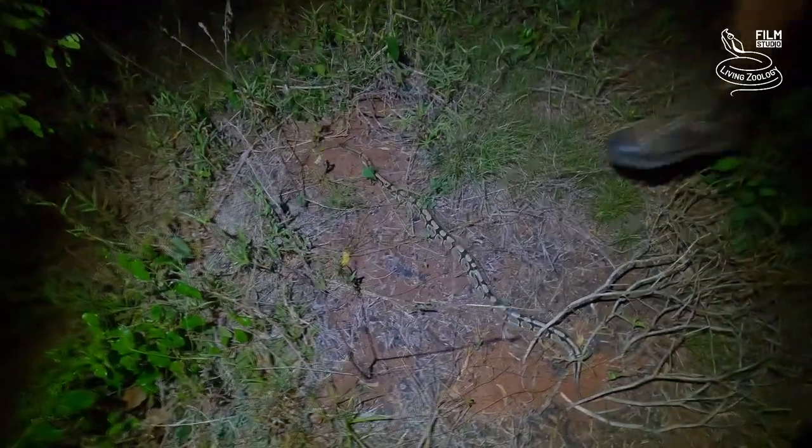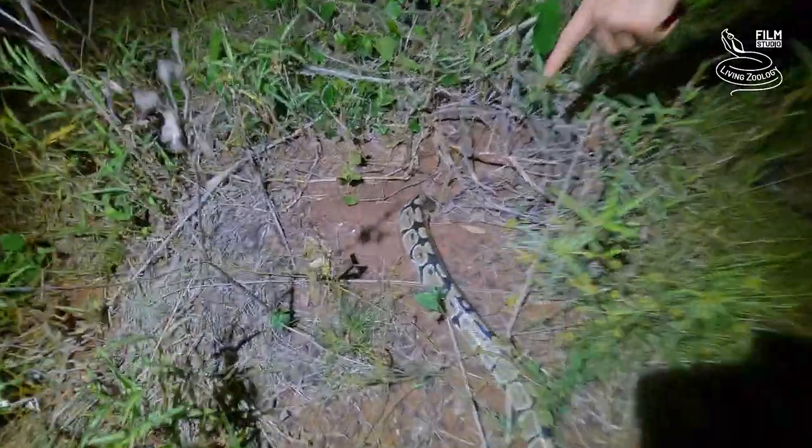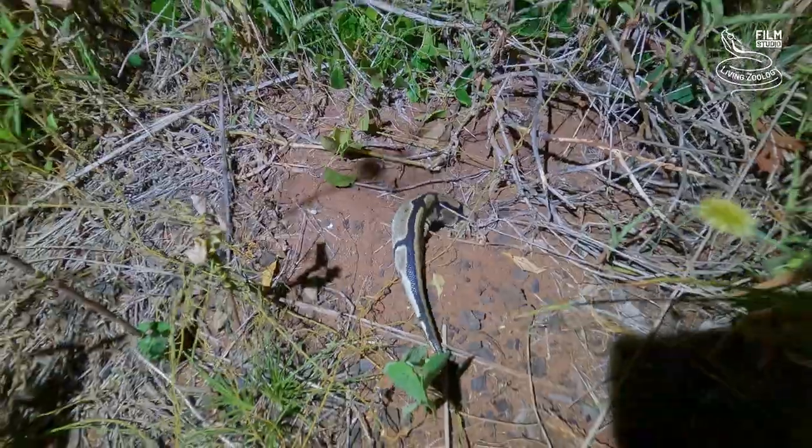It's always amazing to release snakes. Oh, that's cool. She's going into the hole. Check, check, check. She found a hole and she's going there. Perfect. That's amazing. That's so cool.